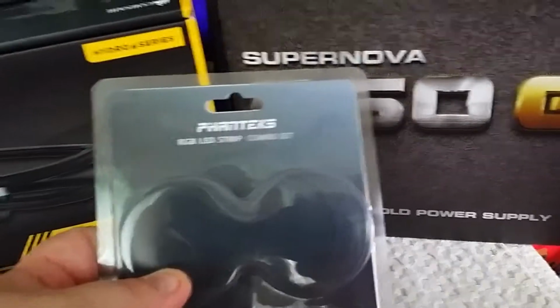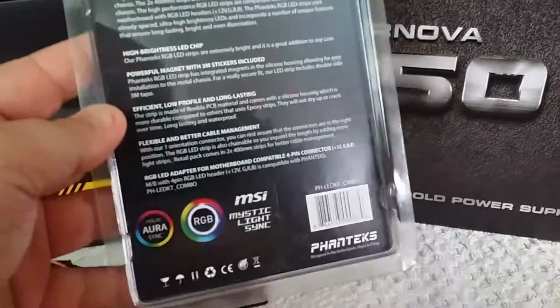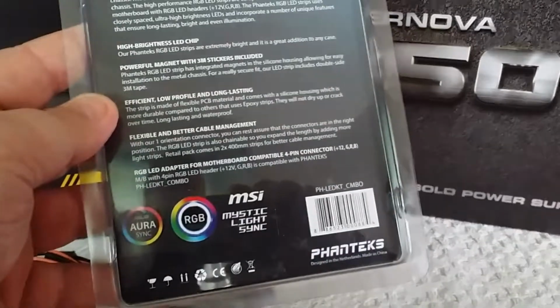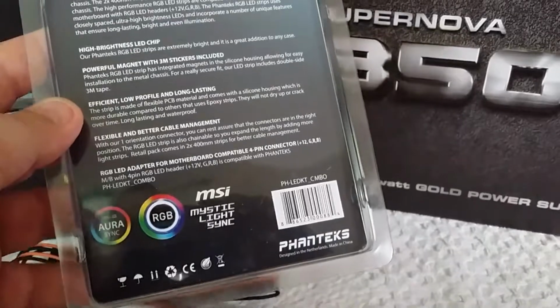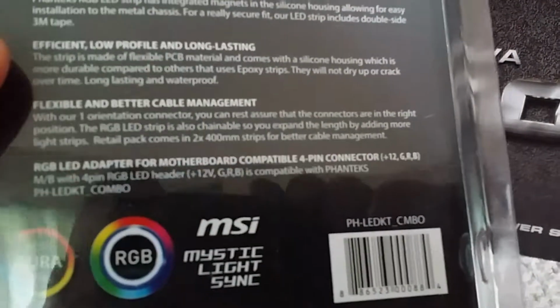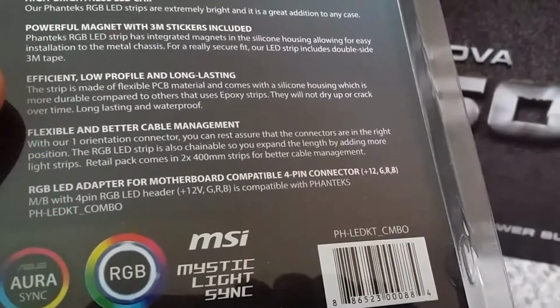They're not super bright, but the main reason for that is because they are RGB, and I also got them because they work with the MSI Mystic Light on the motherboard. Some of the strips, I don't know if that'll zoom in right there, see that 12 volt GRB?